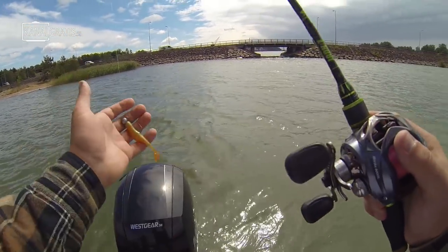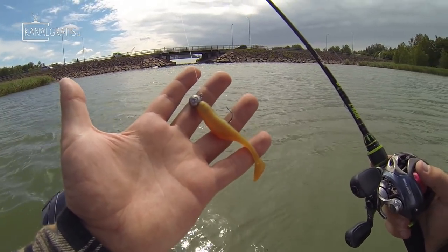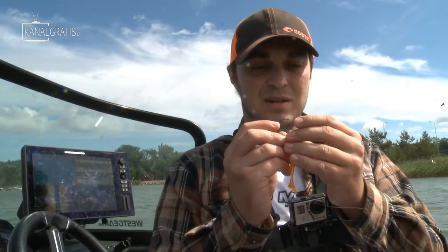You know what? This is only a 12 gram head. The wind is so strong, so I'm gonna change to a heavier head. So I'm gonna move it up to a 20 gram football head. And I'm gonna see if I can get more contact with the bottom. So now I'm gonna do like this.